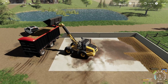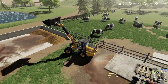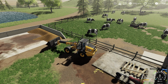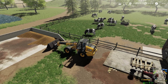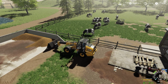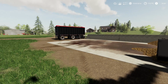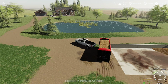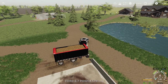Yeah, it looks like we're full there. Now, I do have quite a bit of slurry still built up. So I do need to get a tanker of some sort that we can transport that over to the biogas plant. We'll worry about that another day. We're just working on these dirty jobs today, trying to get this manure picked up and off to make a little bit of money.